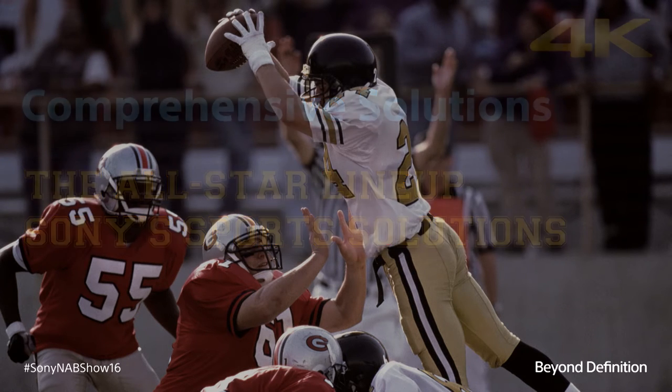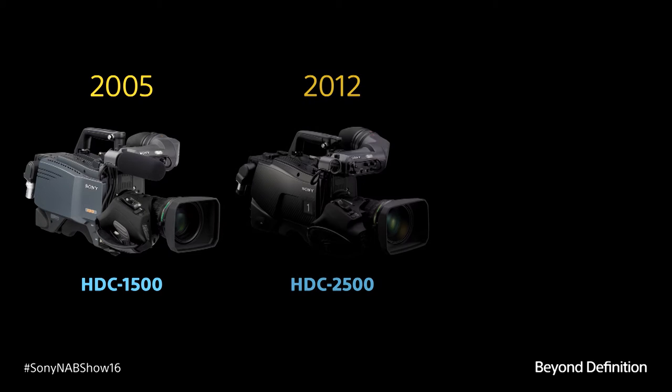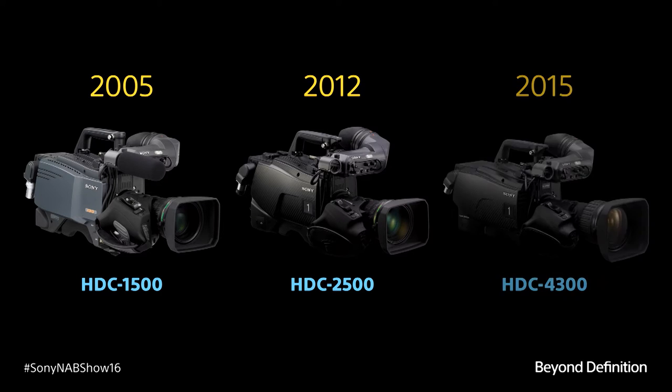Sony cameras are synonymous with sports TV. Just about every time you turn on the game, you're seeing Sony cameras at work. Our HDC 1500 series helped the entire industry migrate to high definition. Our HDC 2500 continues the trend. And now our HDC 4300, introduced last year at this show, is transforming live sports yet again.